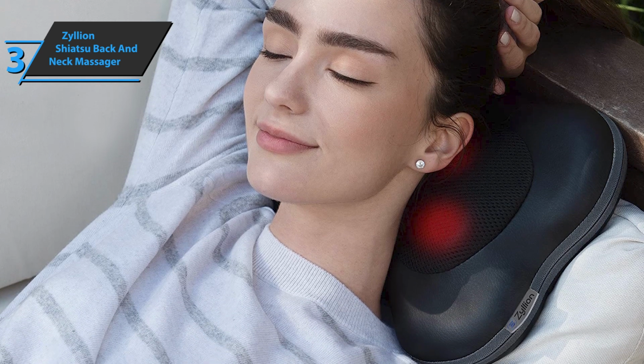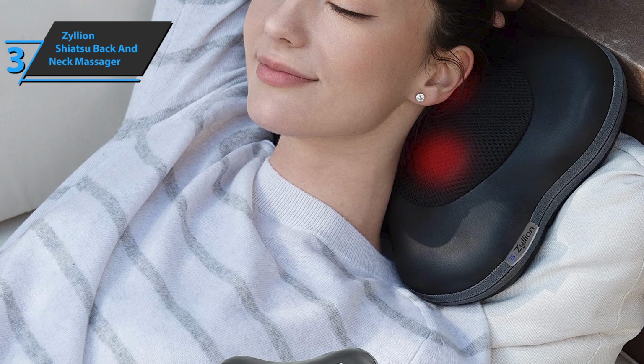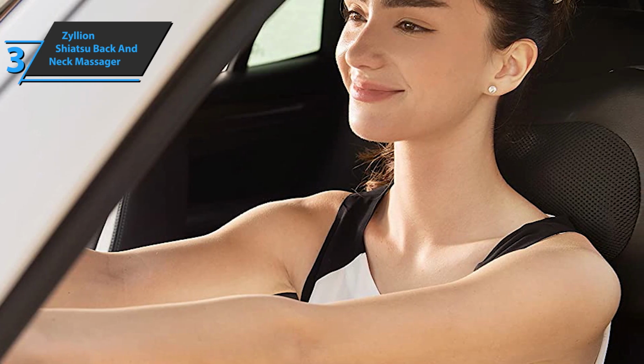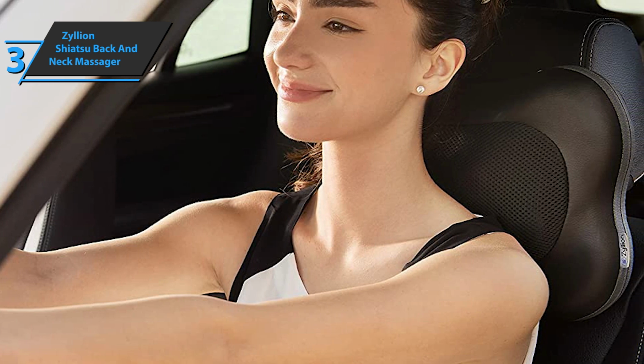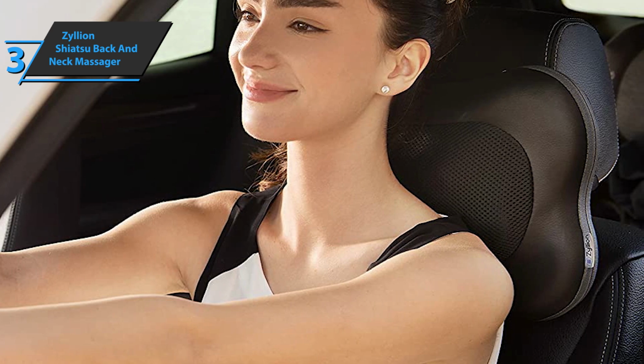A comfortable strap helps you place the massager on your favorite chair to target your sore spots. This makes the device perfect for long car rides, but it can also be used for your office chair. It also boasts a perfect size, with a size of 13 by 9.5 by 3.5 inches and a weight of 3.5 pounds, which users point out as an added advantage.